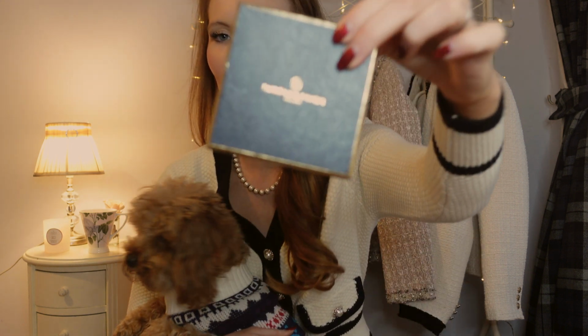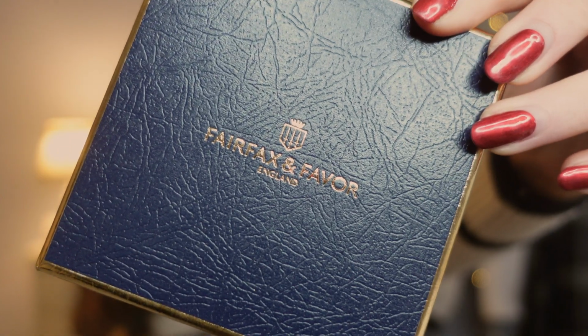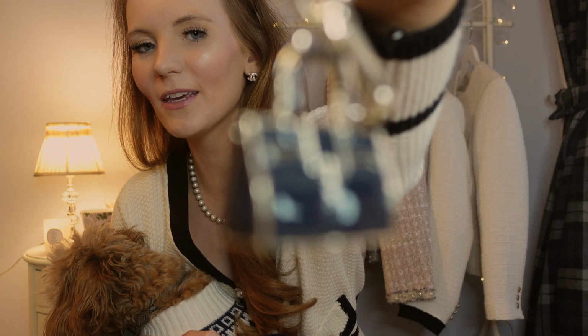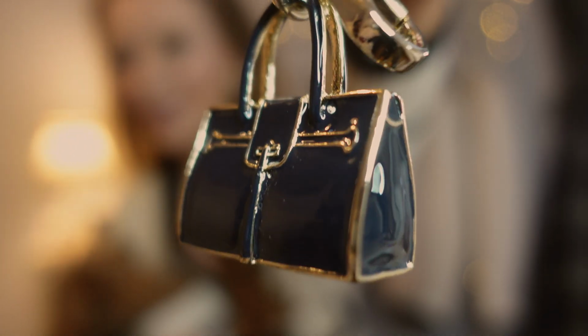So there's just one last little thing that I wanted to show you, which was from Fairfax and Favour, which is a brand that I've absolutely loved working with over the past year or so. And I just wanted to show it to you because I thought it was so cute. So this was the little box. And it is a little handbag charm, keyring, whatever you wanted to use it for. So let me just see if I can get that to focus. Sorry. I just thought that was so cute.